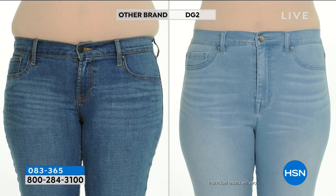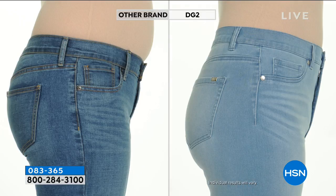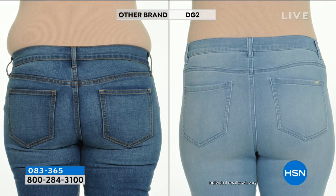So I love, love, love what this does for a body, because how many times do you walk into a dressing room and on the left you see everything you want to hide and conceal is then accentuated, yet DG2 just kind of smooths and puts everything in the right place. It surely does, as you can see, and even through the derriere.